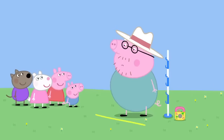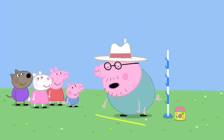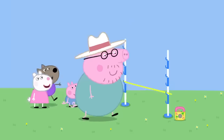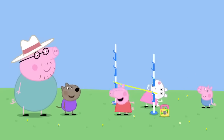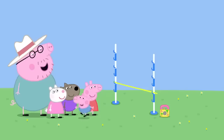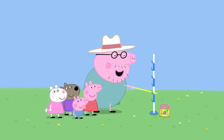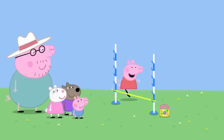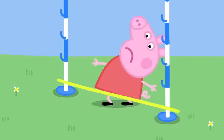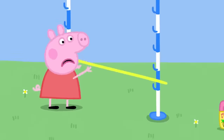Oh. Daddy, your tummy is too big to go under the pole. My tummy is not too big. I just can't bend like I used to. My turn. And me. And me. Well done, everyone. Now we'll put the pole even lower. Easy, Daddy. It's impossible. Nobody can go under that.